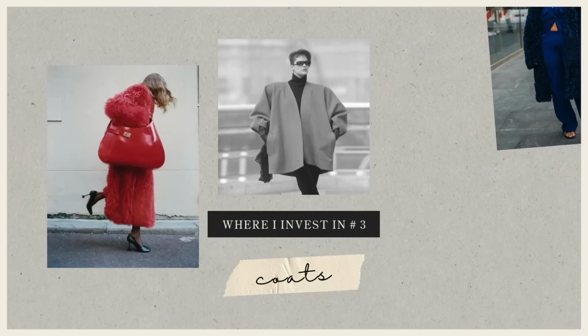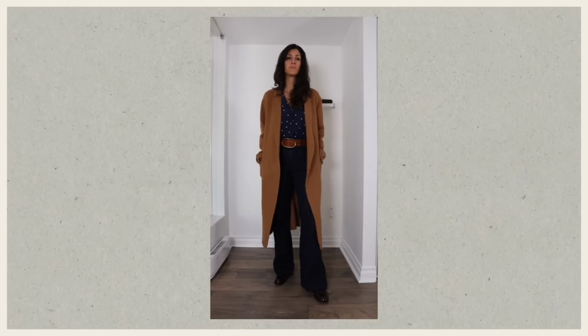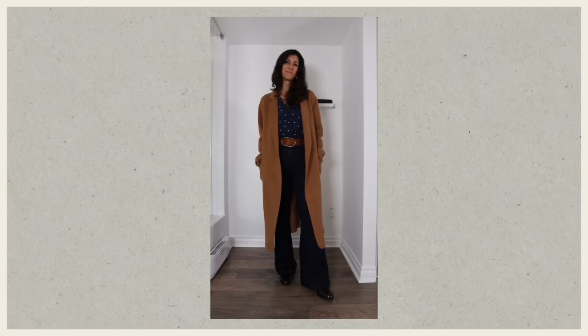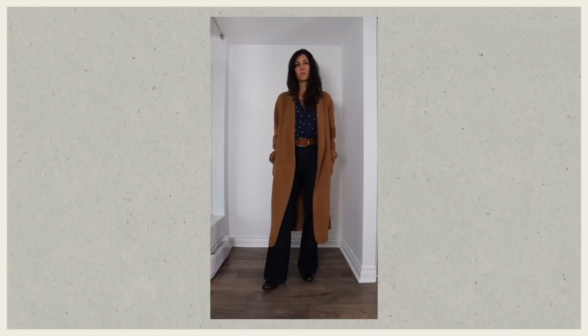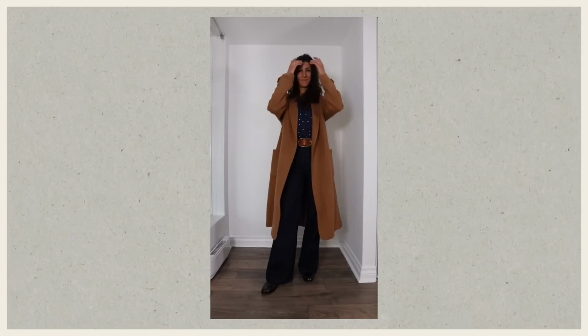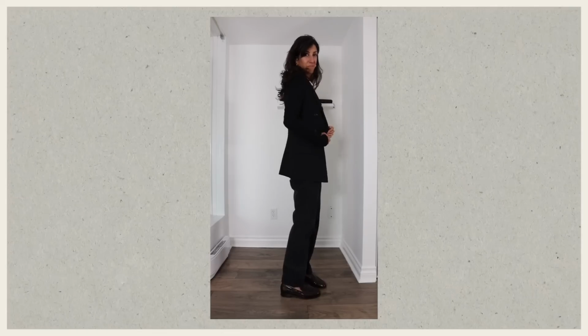Coats. In Canada, our coats are our outfits like 70% of the year. This is very similar to footwear in the sense that I would like several options in this category. Not only do I value having multiple coat options because I actually do wear all of them and rotate through all of them depending on my mood, depending on where I'm going, depending on the weather, but also there's that functionality piece. My coat keeps me warm.